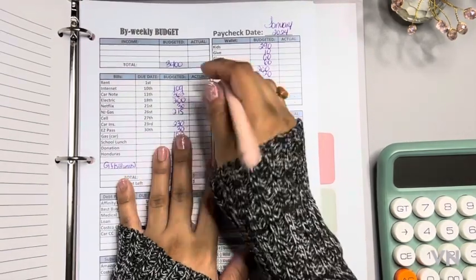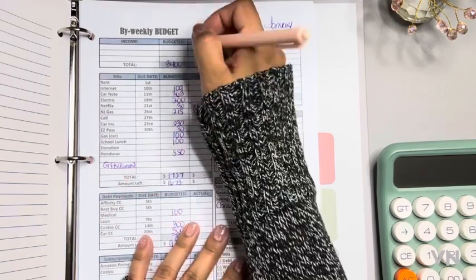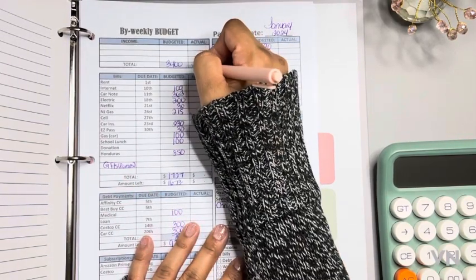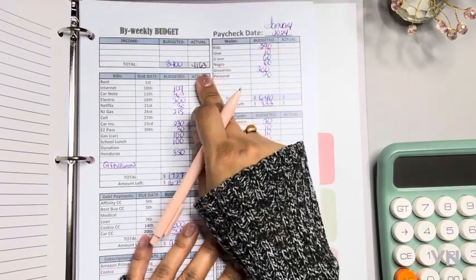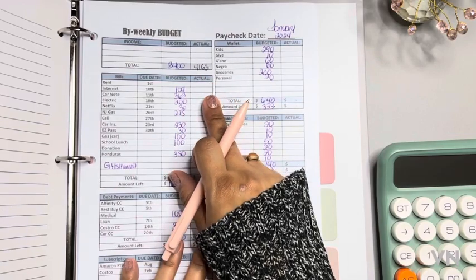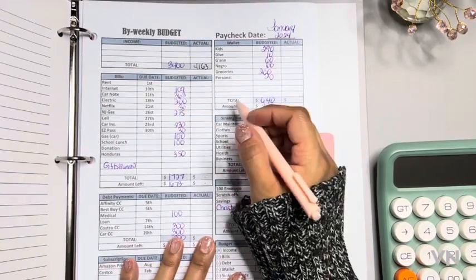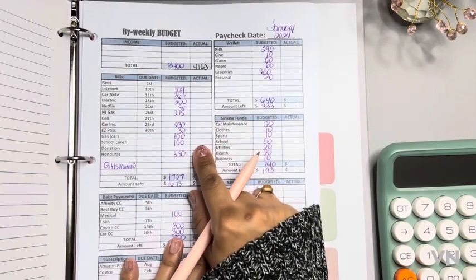Let's get started here. Our actual income for this paycheck was $4,163. So this is way over what I had budgeted, which is wonderful. So let's write down the actuals. All the bills stay the same. There's just a few things that change here.